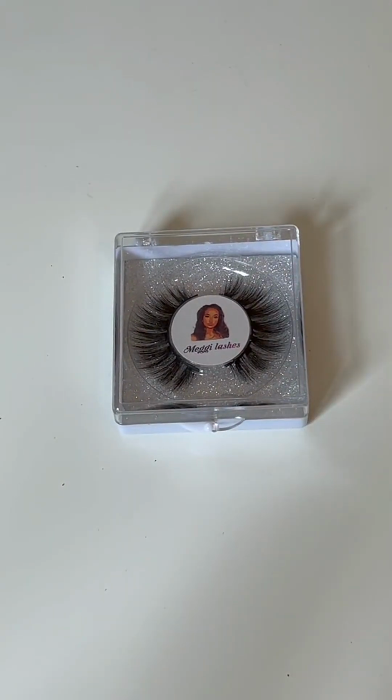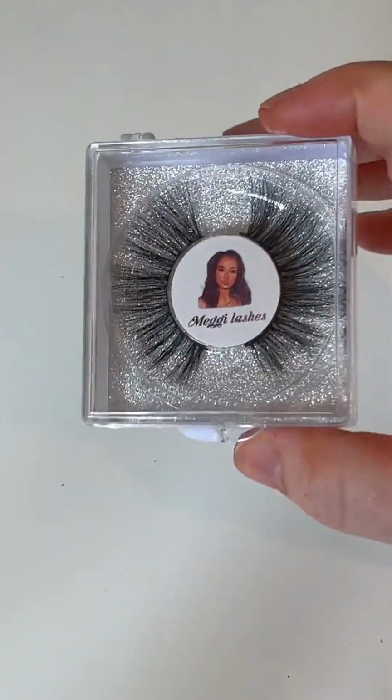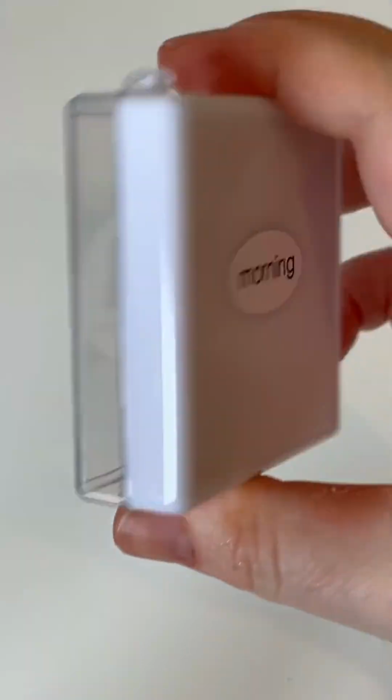So that is the 3rd pair of lashes that I got, and now I'm going to show you the 4th pair. So the 4th pair are these lashes. This is in the style Morning.